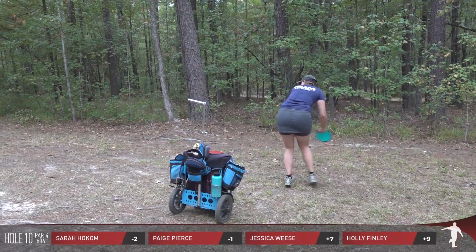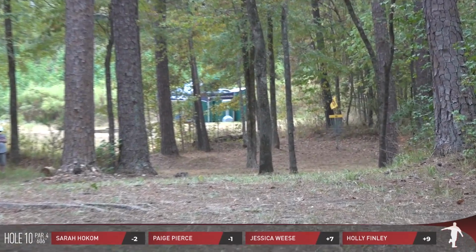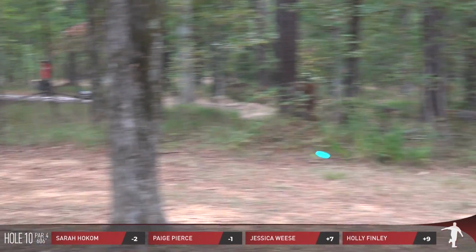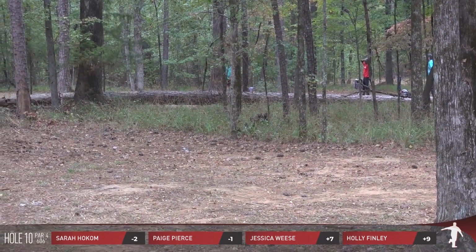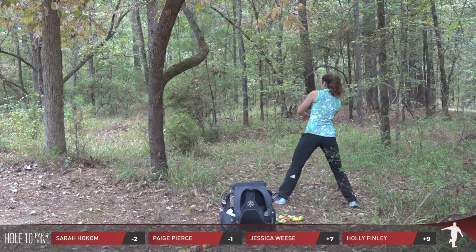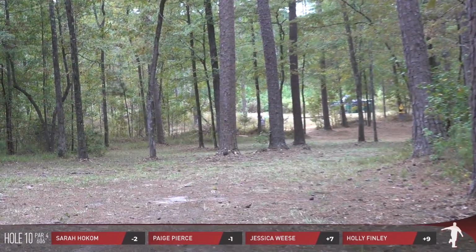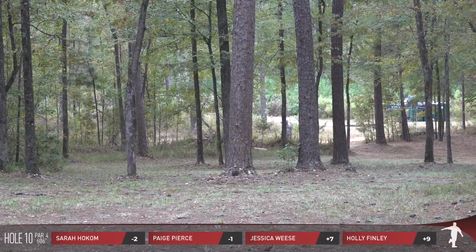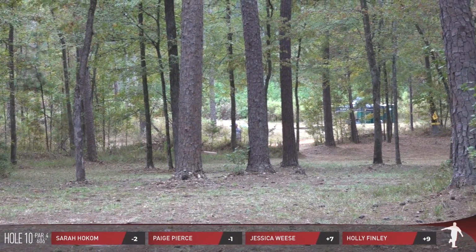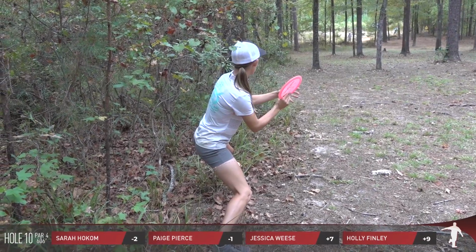I'm throwing a relay on a hyzer here, trying to get up as close as I can to the basket and miss all those trees in the fairway. And I'm just outside the circle. Jess in scramble mode here. With that much power on her sidearm, she still gets so much forward momentum, even though she does hit a tree.